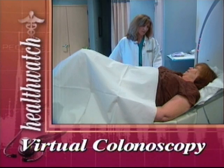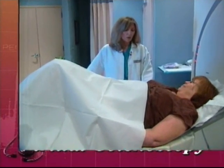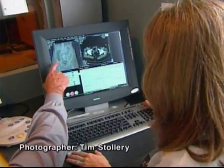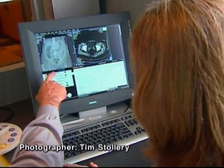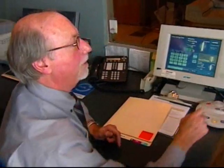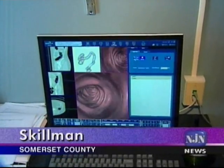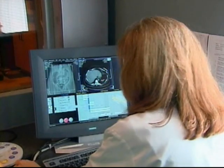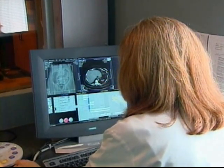Procedure's about 10 minutes. Okay. All right. We do have to put some air in your colon. We use CO2. The air expands the colon, allowing doctors here at Princeton Longevity Center to get a non-invasive look at what's happening inside. You don't have to be anesthetized. You can drive yourself to the scanning center. You can drive yourself home. Take a nice deep breath in and hold it.